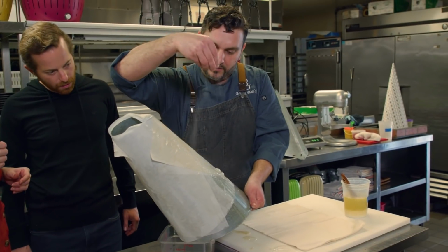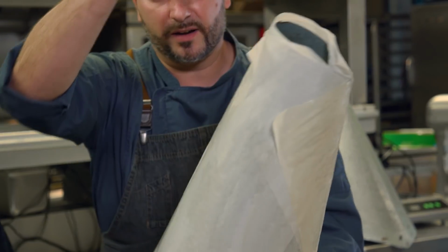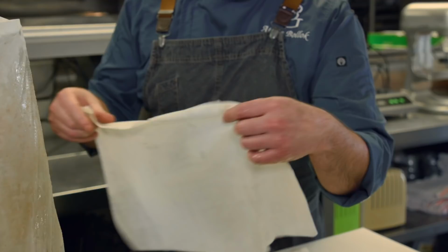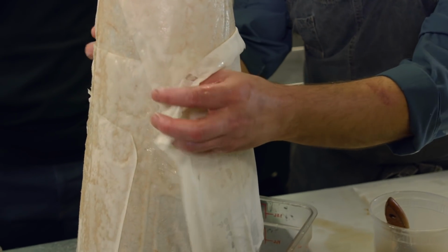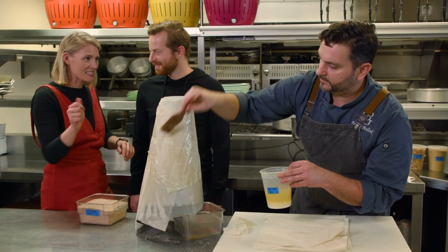Nice, healthy coating. Wait, what? Whoa. Cinnamon sugar between each layer? How many layers are we gonna do? We go up to 5. Okay. This smells seriously like the breakfast that I used to eat as a kid. Yeah, it would be butter on toast and then cinnamon and sugar.